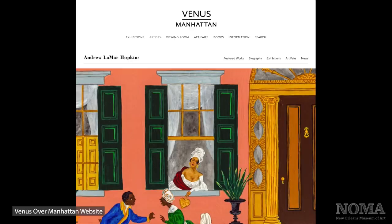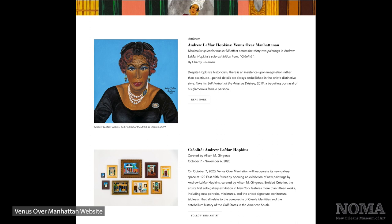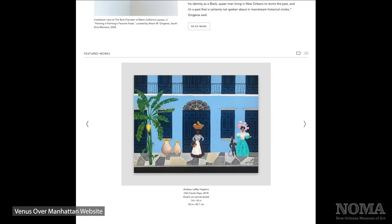Andrew paints meticulous, lush, minute depictions of 19th century interior scenes and architectural set pieces based on the histories of free Creole people of color in the antebellum American South. In 2020, he mounted a solo presentation titled Creolité at Venus over Manhattan in New York, which received coverage in the Wall Street Journal, Art Forum, and New York Magazine, among other prominent publications. Hopkins lives and works between New Orleans, Louisiana, and Savannah, Georgia.